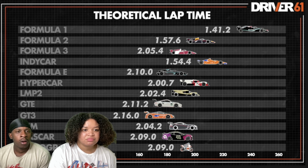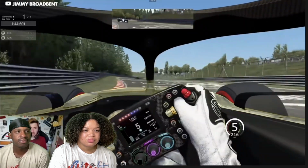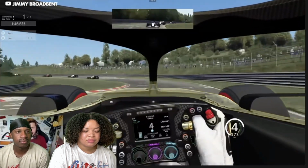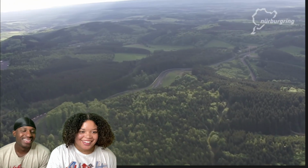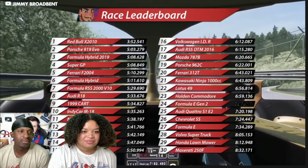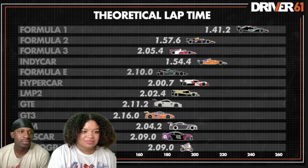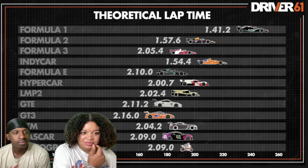So we went looking for some more data, and interestingly, Jimmy Broadbent has lapped both the Formula E cars and the Formula One car around the Nordschleife in the sim. This track has long straights, slow corners, and everything in between, and is much more representative of Spa. Interestingly, this percentage comparison works out as exactly a lap time of around 2 minutes 10. Definitely a ropey estimate, but it gives us a good idea.